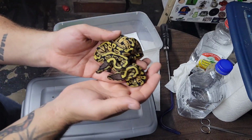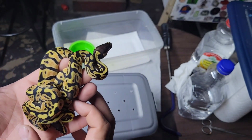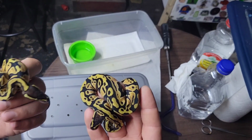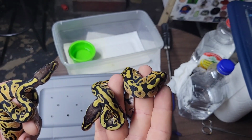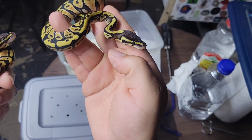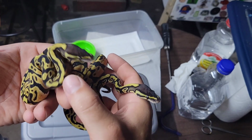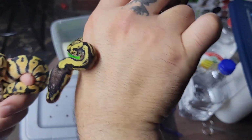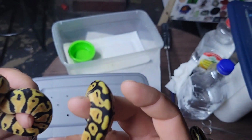Okay, so now these two, I believe they're the same. There's no crazy head stamp on either one of them. They both got the same. See the line that drips down its eye stripe? How it drips down on the side of its cheek? This one has it too. How the eye stripe goes down and drips. And they have it on both sides. But I believe these are just pastel ODs.